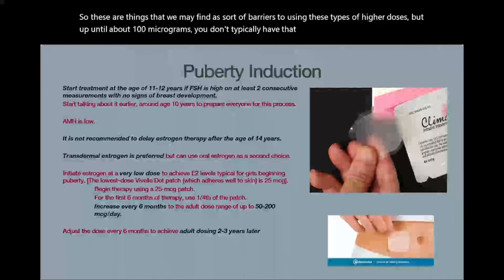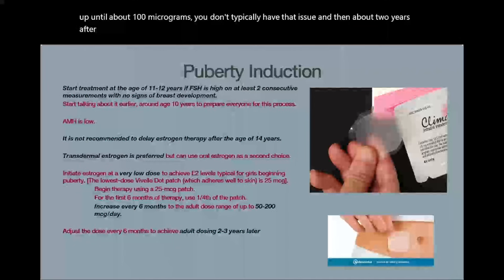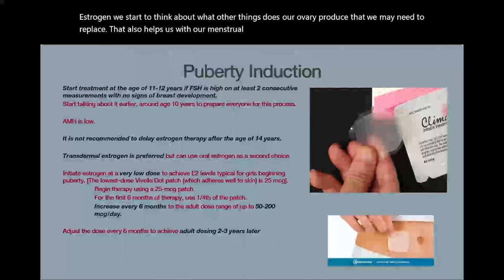And then about 2 years after starting estrogen, we start to think about what other things our ovary produces that we may need to replace that also helps us with our menstrual cycle, and that's actually the progesterone part of the equation.